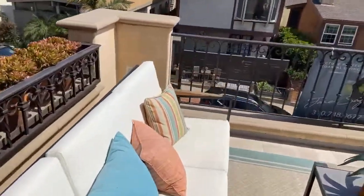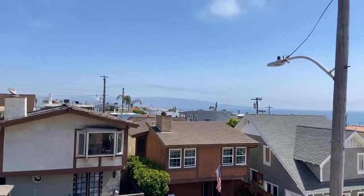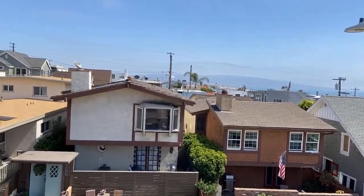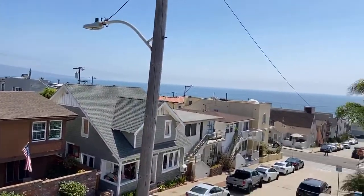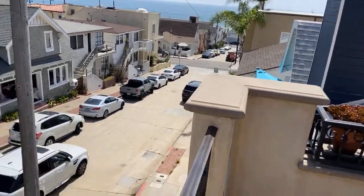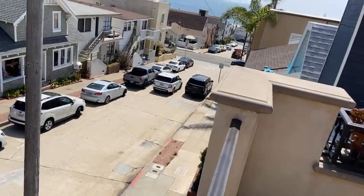Here's another patio. This is south facing. There's the Palos Verdes Peninsula. And that lovely AES steaming terrible power plant that just got sold and hopefully will be gone in the next few years. Beautiful views down 29th. Now 29th is a one-way street, which really cuts down on the traffic.